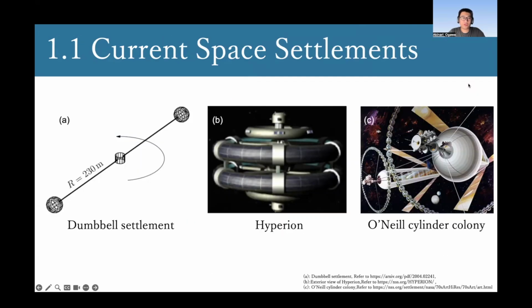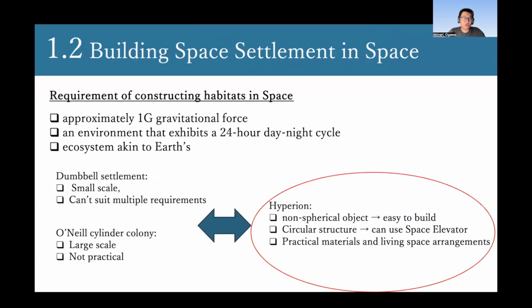To start with, there are three types of current space settlements: Dumbo settlement, Hyperion, and O'Neill cylinder colony. In order to build a space settlement, there are three requirements we have to accomplish. Firstly, we should have 1G gravitational force. Secondly, we should have an environment that exhibits a 24-hour day-night cycle. Lastly, an ecosystem akin to Earth is required.